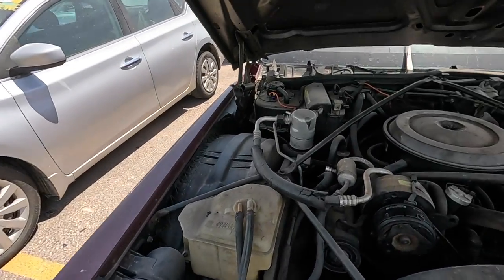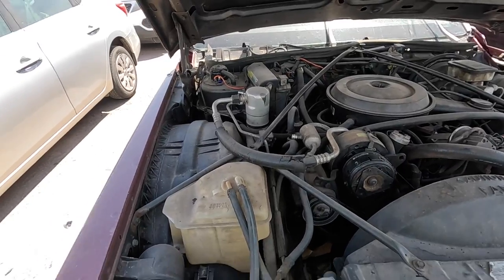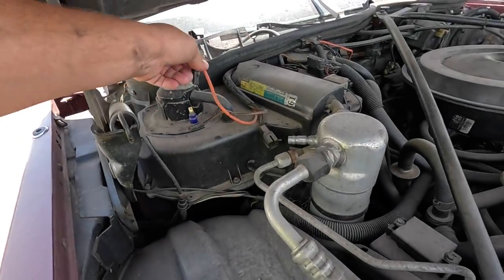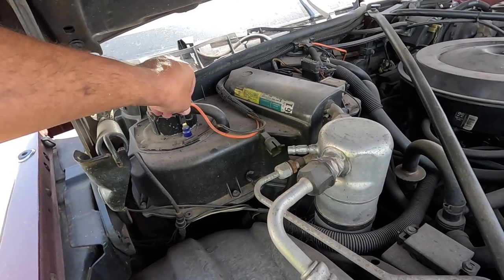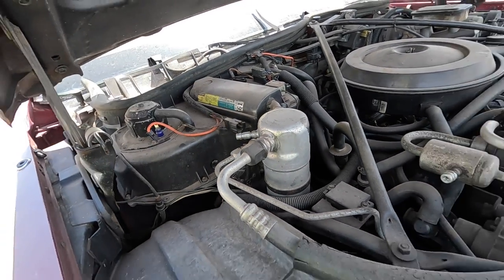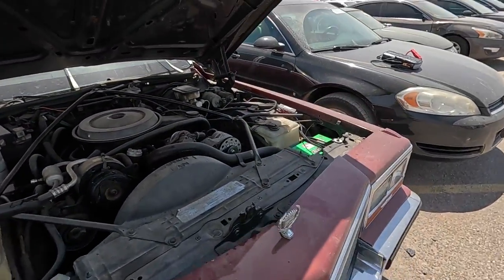The carburetor, it's got the wrong carburetor on it, and it definitely isn't adjusted properly. Oh, here's why the blower wouldn't turn on. I mean, for sure, it's not even connected. You've got a plug here. I don't know where that goes, but yeah. This one will need some work, guys. This one will need some work.